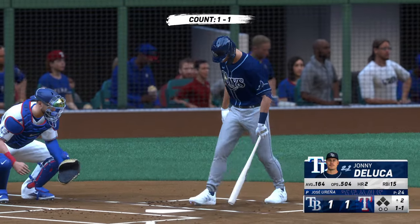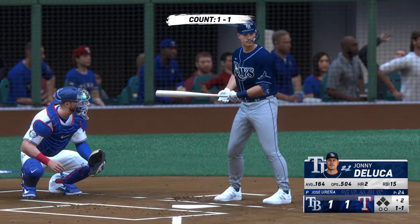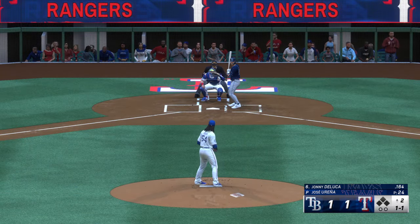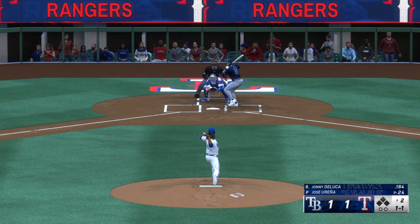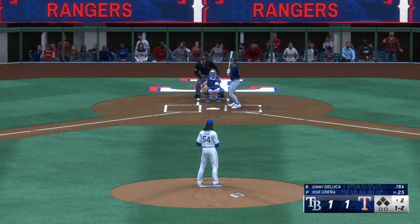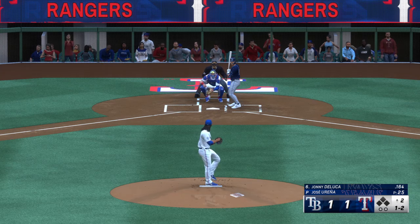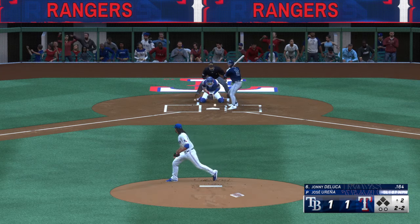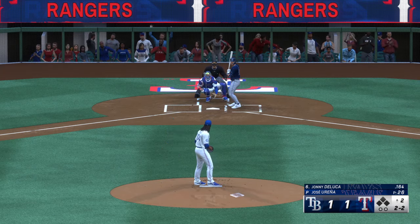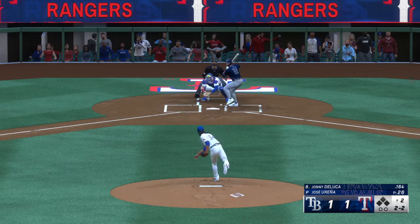Top of the second, and stepping in for the Rays, Johnny DeLuca. Number 21, Johnny DeLuca. The 1-1. Gets him to chase after that one. Definitely not a pitch location you're expecting up there as a hitter when you know the guy's got a good sinker ball. If you can get in that location, boy, you've got to look top to bottom, and that's going to make it very difficult to hit.